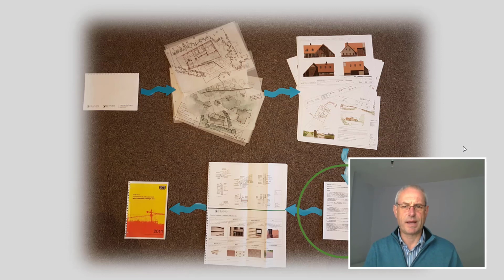Once the application is made, it should be registered, but it will only be registered if it is supported with all the necessary documentation. The simple application, that could be a set of drawings and the application form itself. If it's a more complex site, it might require support from, say, a heritage statement or a visual impact survey. So one needs to make sure that the local authority are happy that they've got all the relevant supporting documentation and have registered it. The 8-week determination period will only start once the application is registered.